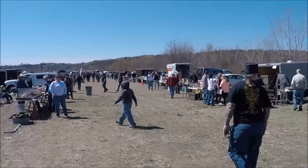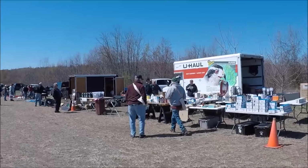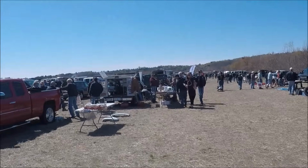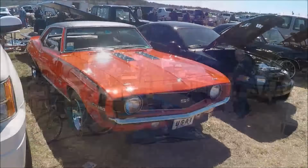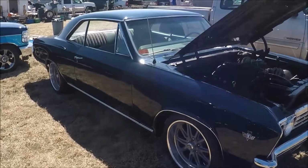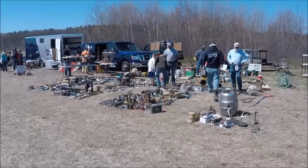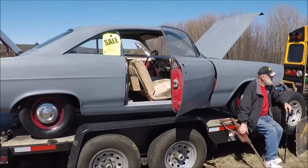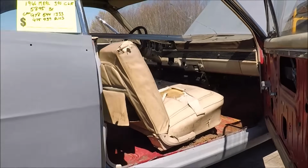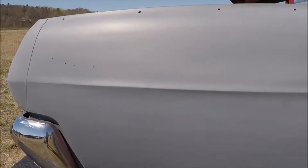Flea market's like four rows the full length of the airstrip. Crowd's starting to thin out now, they're heading home. It's late for swap meets. Nice Chevelle. LS motor in it. Leather jackets, nice Mercury Cyclone, 390, body looks good. My body looks solid.